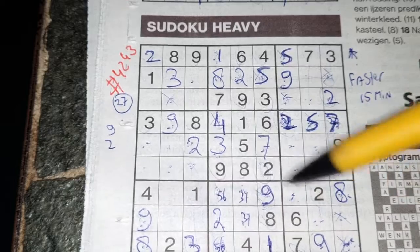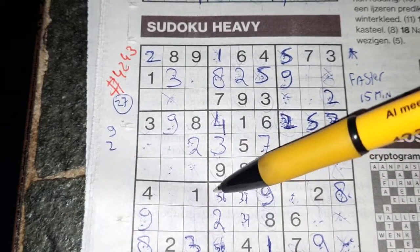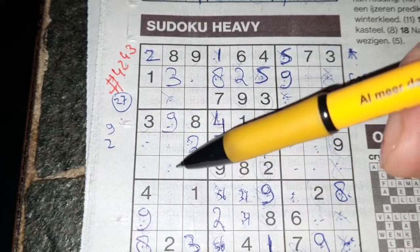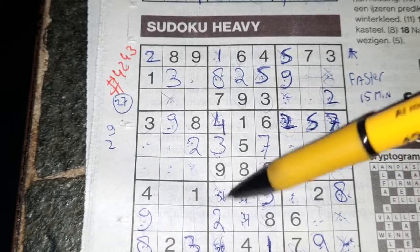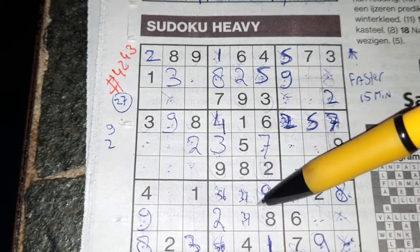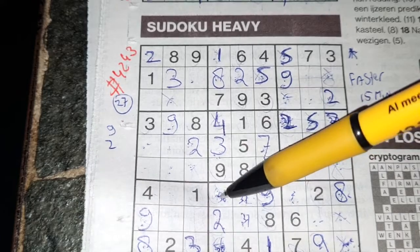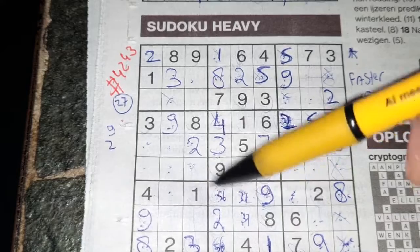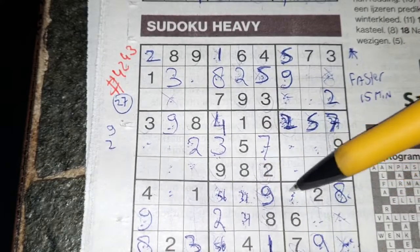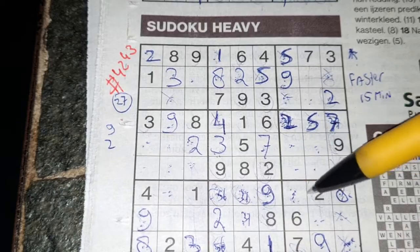4 missing numbers in this row. Those missing numbers are, well, we have 5, 6, and a 3, and a 7. I see here 2 different pairs. So the 3, 7, 5, and a 6 are missing. Here we have a 5, 6. Here we have 3, 7.